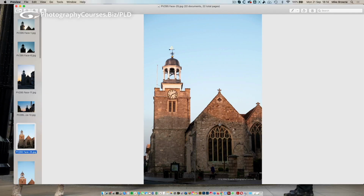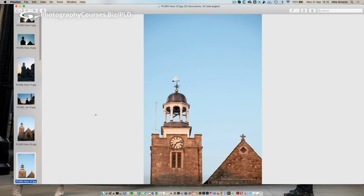So here we go, our shots. You can see there's our line of light across the church there. And the sky's empty. It's blue, it's dull, and it's boring. You can see there's a little bit of yellowy light coming up in the stonework below the clock. And had there been a little bit of cloud in the sky, that sunrise light may have reflected off it. We may have got some pinks.